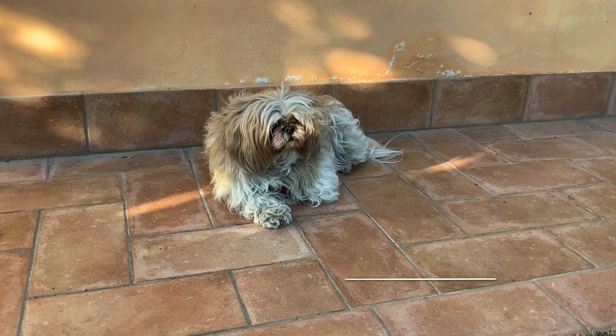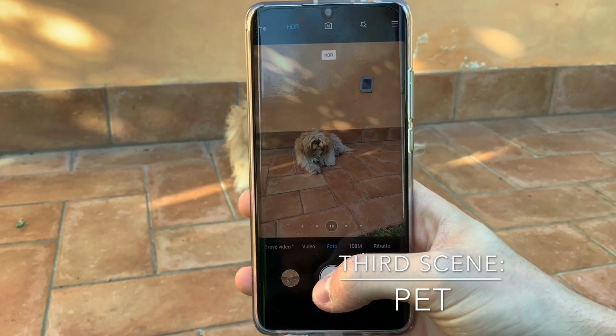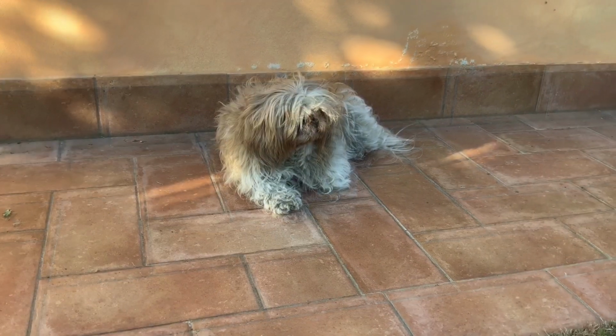Trying to take a picture of my dog. This is the stock app. Notice the HDR always on and the Gcam.